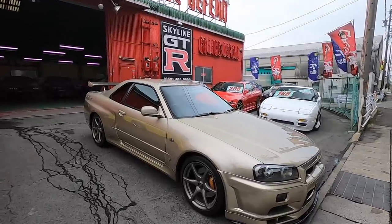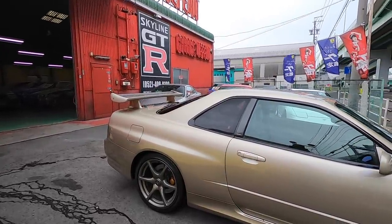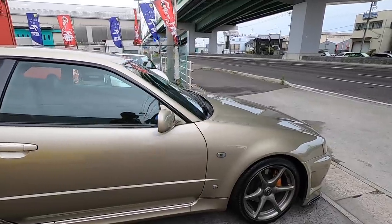Ladies and gentlemen, please welcome the 2001 M-Spec. It is an R34 GTR M-Spec. M-Spec stands for Mizuno, who was the chief engineer of Nissan at the time. The M-Spec was introduced in May of 2001. It had a lot of different options other than the regular R34 GTR of the same year. It had the ripple control dampers, a revised suspension setup, and stiffer rear sway bars.